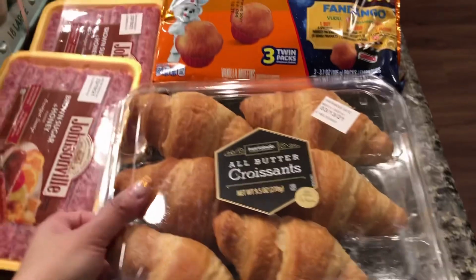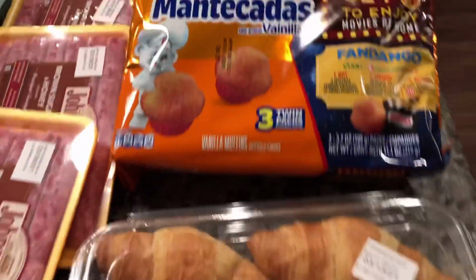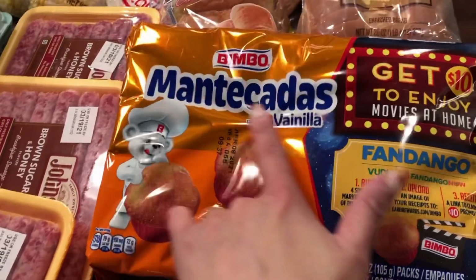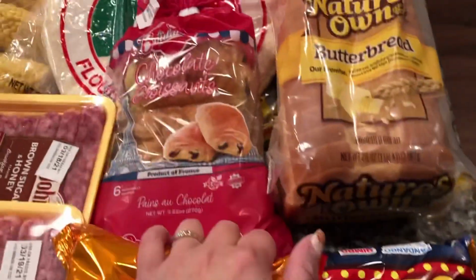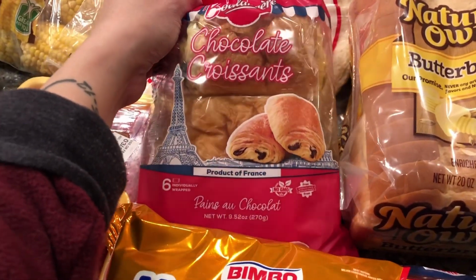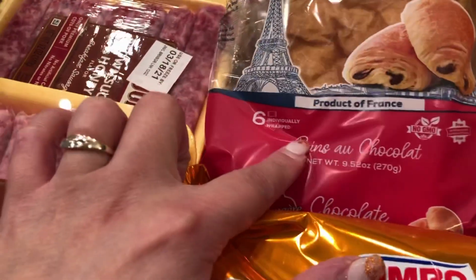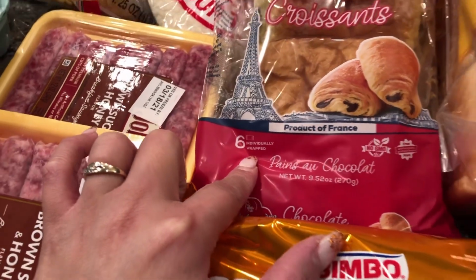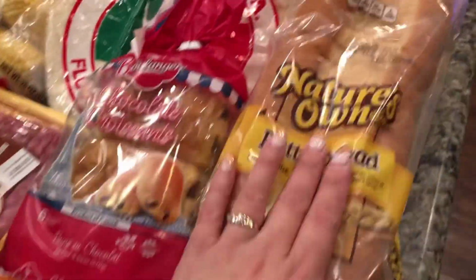And then here on the kitchen island on the very right side, I pick up this fresh butter croissant. And then I pick up more of these Montecadas muffin. These are so good. I ate this at work and my son loves this. And then I pick up chocolate croissant from Walmart. I usually get my chocolate croissant from Whole Foods, but it gets so pricey and these are only like $3 for 6 pieces. So I want to try it and honestly guys, I can tell the difference.